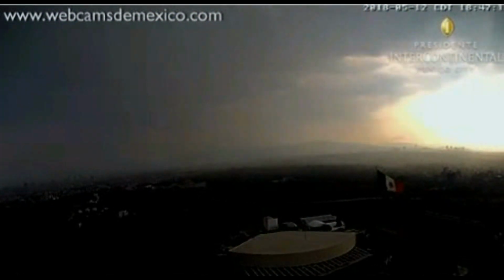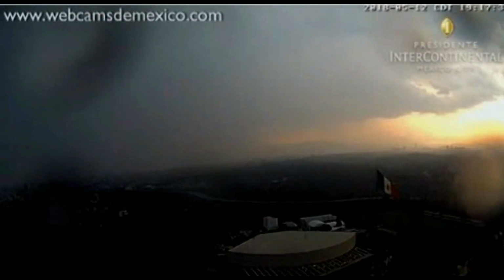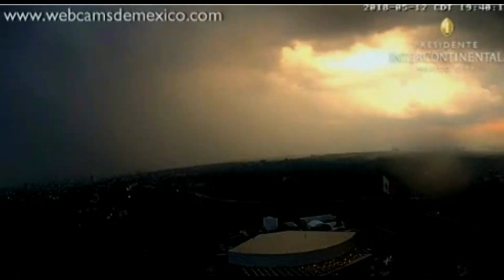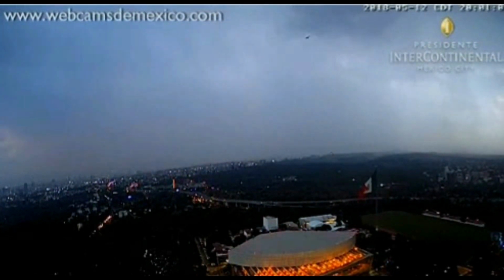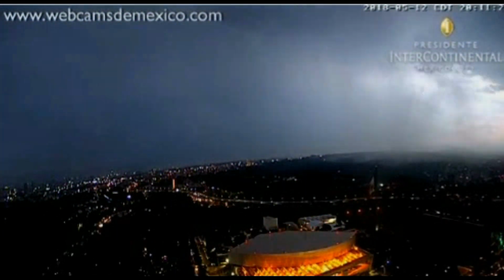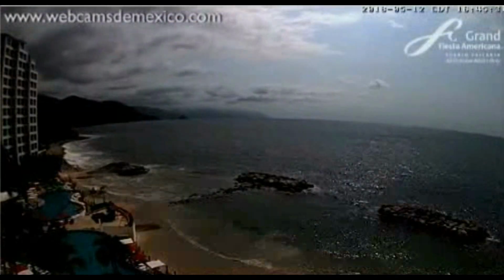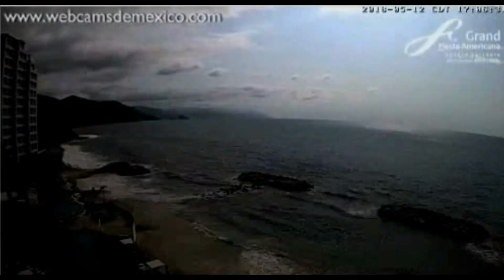Oop, I'm going to get some rain on this one. Sorry about that. Yeah. Someone tell me it's a normal sunset when it looks like that. Rain or not, look how dark it is. There's nothing in the way of the sun. Well, from our viewpoint.